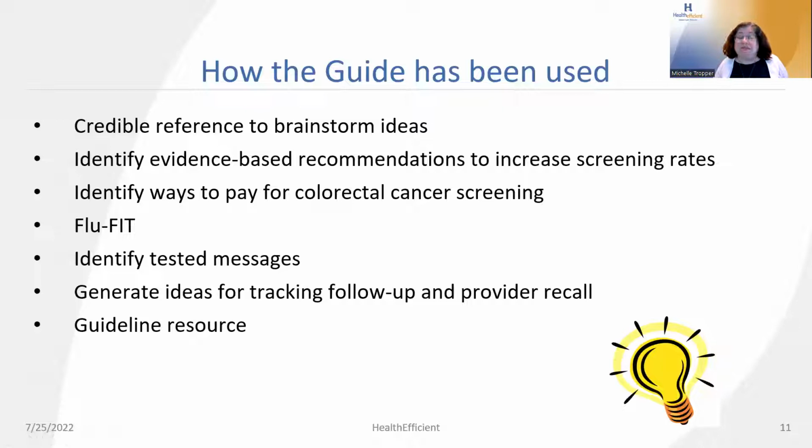So one of the first things we did in putting together this guide was we asked users of the guide to share with us how it's been used. We anticipate that these uses will continue to be ones that individuals using the new guide will experience, and we'll probably identify some additional uses. But comments that we received from those interviewed: it's a credible reference to brainstorm ideas. People use it to identify evidence-based recommendations to increase screening rates.